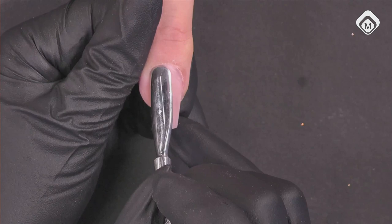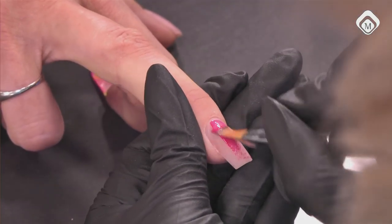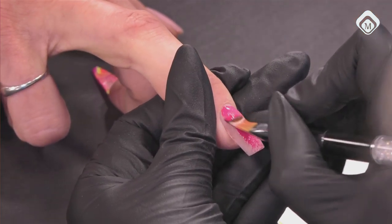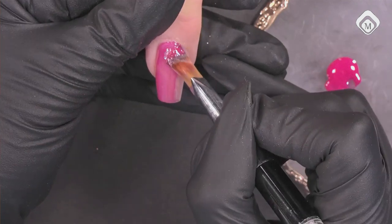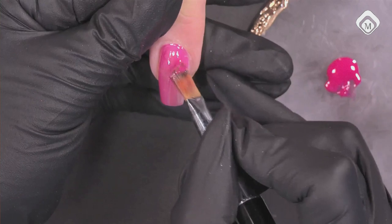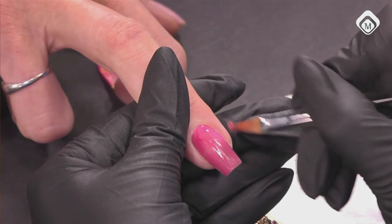Before applying the color, I'll push back the cuticle so that I have an even application around the cuticle. I'll work for the first coat from my palette using the triangle brush to get an even and precise application around the cuticle area. With my thumb, I pull back the skin and I really sweep almost underneath the cuticle.